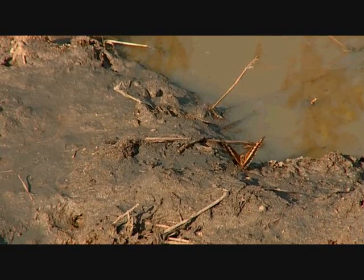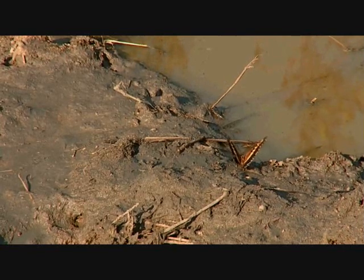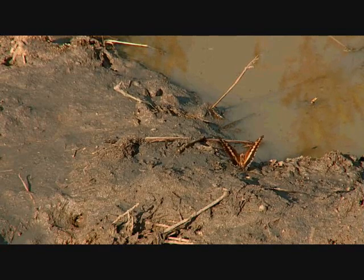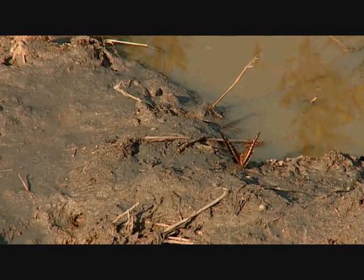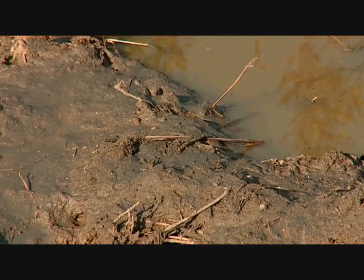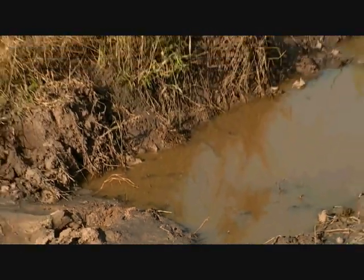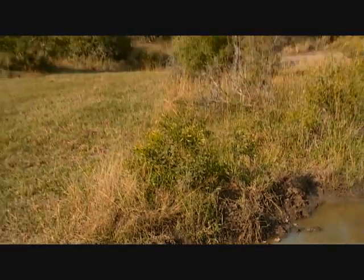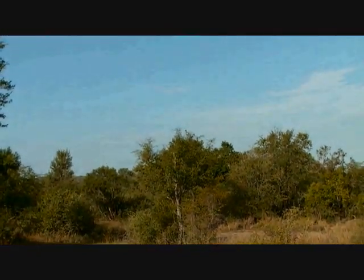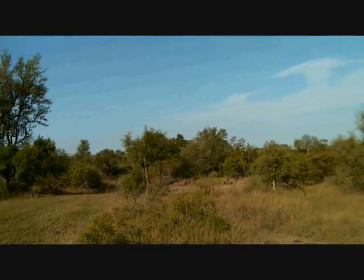Using the sun, bouncing the sun off of its wings onto its body, almost like solar panels. He's gone. Oh, we can hear the thunder from that storm in the west. I'm going to have to look for it later. I don't want to waste too much time trying to find it now. It was quite a large and very fast flying butterfly.